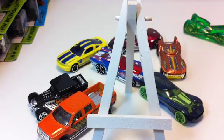Some of the guys were trading back and forth. Everybody seemed to make sure that the kids got some treasure hunts, so a couple of the collectors gave up their treasure hunts for the kids. It was all very good.